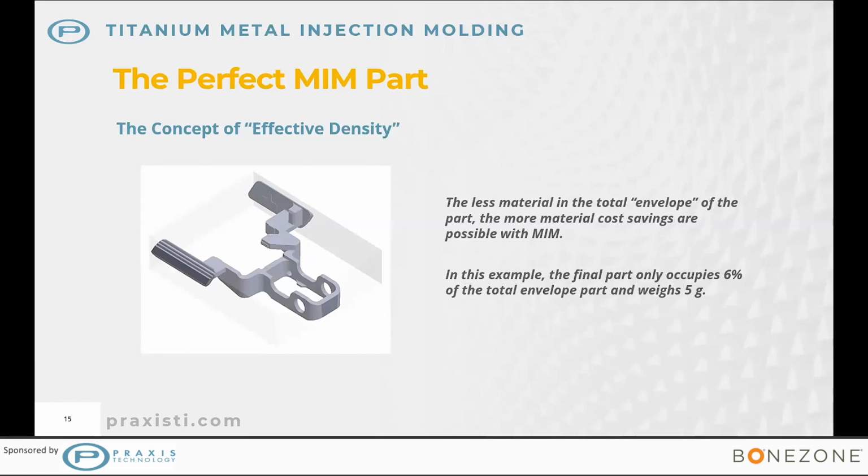So thinking about what makes a perfect metal injection molding part, the first thing to talk about is the concept of effective density. So when you machine a part out of a block, how much of that material ends up in the part and how much of it ends up as machined turnings. And that gives you an idea of how much material you can save when you use a powder metal process. This is a really great application. This part occupies about 6% of the volume of that block that's shown there, which translates into over 90% material waste when you machine a part like this.